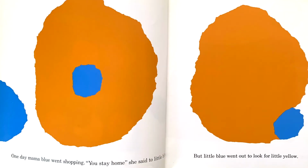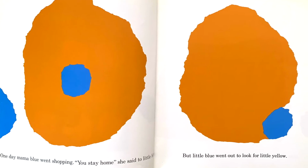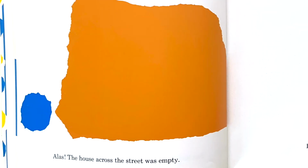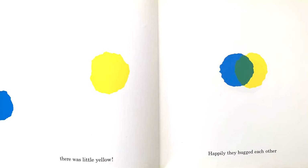One day, Mama Blue went shopping. "You stay home," she said to Little Blue. But Little Blue went out to look for Little Yellow. Oh, he's leaving the house. Alas, the house across the street was empty. He looked here and there and everywhere until suddenly, around a corner, there was Little Yellow. Happily, they hugged each other.